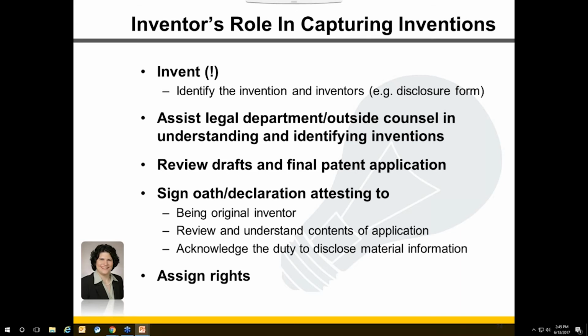Also, you want to assist your legal department and outside counsel in understanding and identifying inventions. Usually the patent attorneys draft the applications, but you want to make sure that they're clearly conveying what the invention is in that patent application. And then also you want to review drafts and also the final patent application to make sure it's correct.